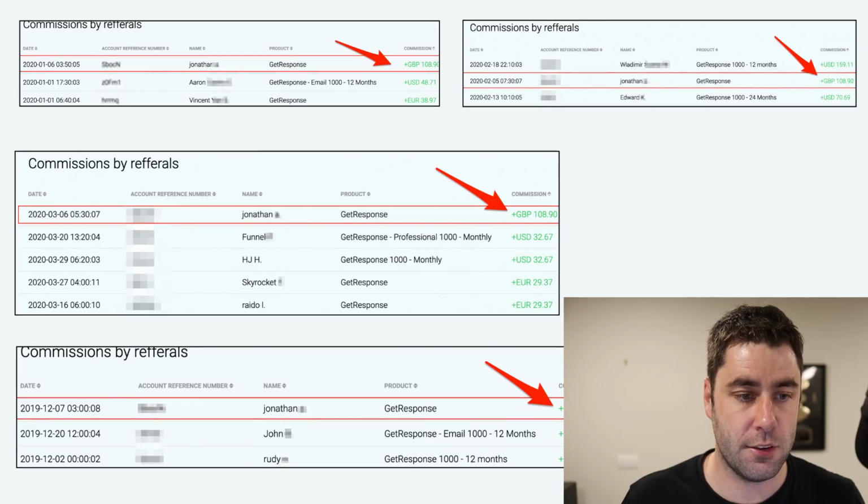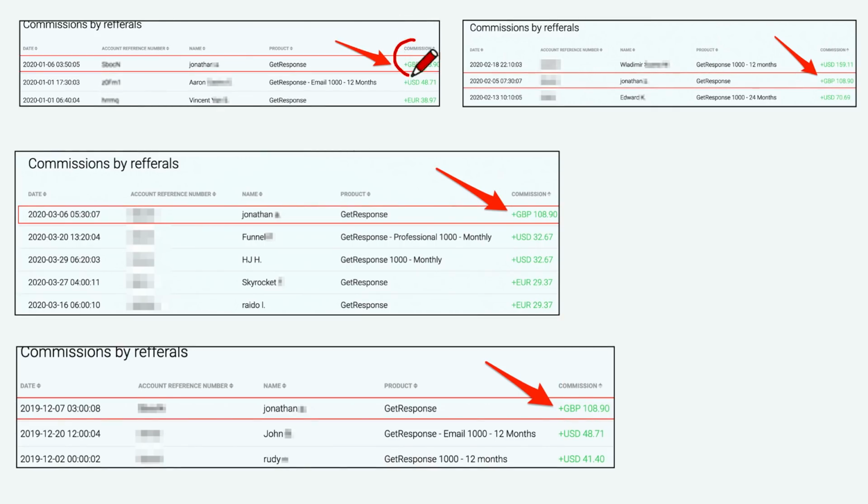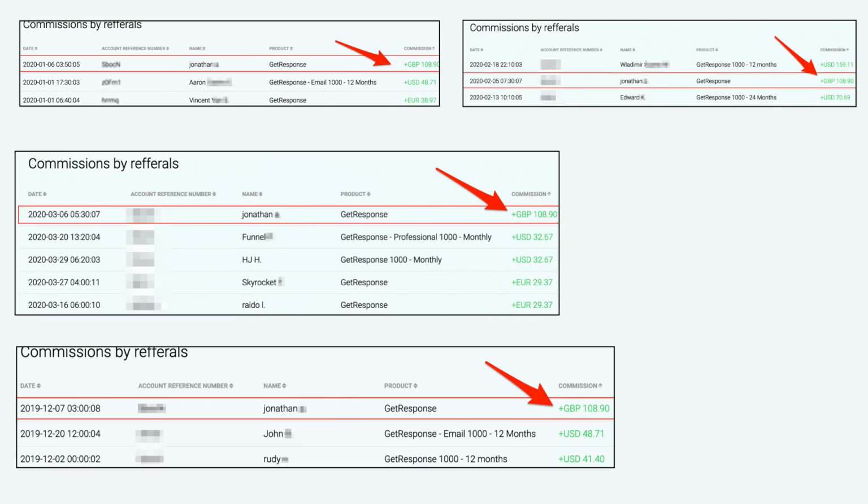So this is someone that I'm getting a commission from every single month. So I'm making $100 from the same person every single month, $100, $100, $100 from the same person. So you can see what I mean by it actually stacks up over time, and it's kind of like a compounding effect. Every single month I get more people on, and it builds up and builds up over time. This is the same person every single month.